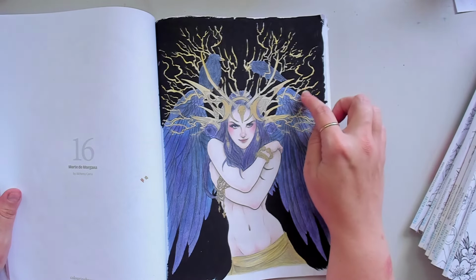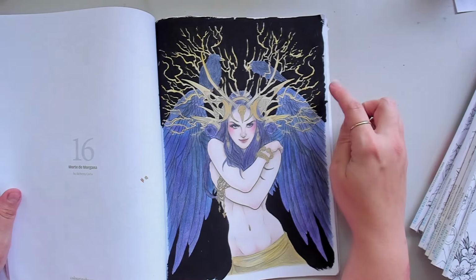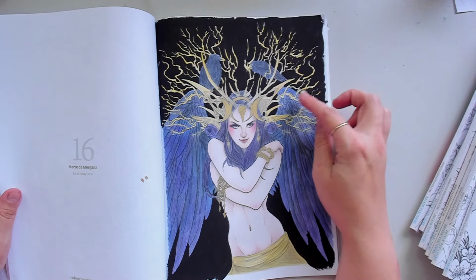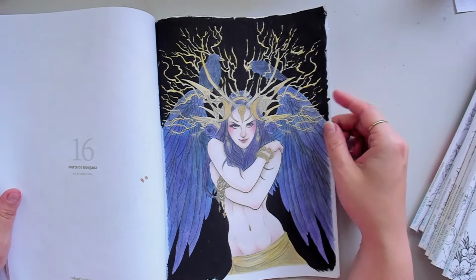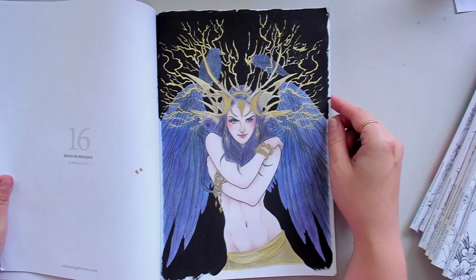I should have actually gone over all these little branches with gold after I had done the background. I just coloured them in with pencil, but I think they'll pop a bit better with gold, and I could have gone over the black acrylic paint, but hey, you live and you learn. Still really like the contrast of that one.